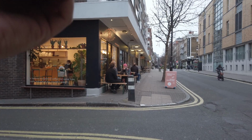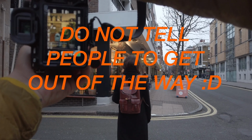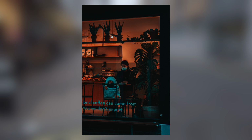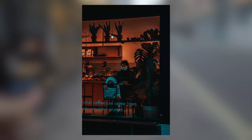Yeah, just stand there. No, get out of the way now. Yeah, that's it. So first of all, don't tell people to get out of the way, even if you know them. But on this photo, I really just love how she's lit up by the lights in the background in the coffee shop.